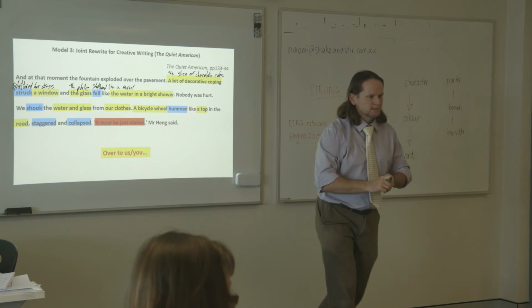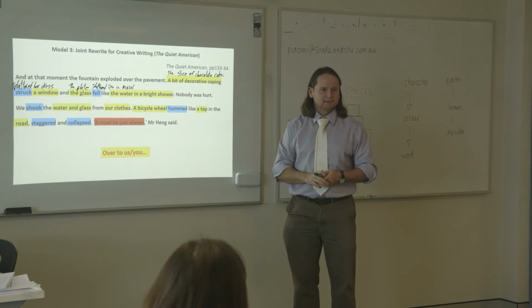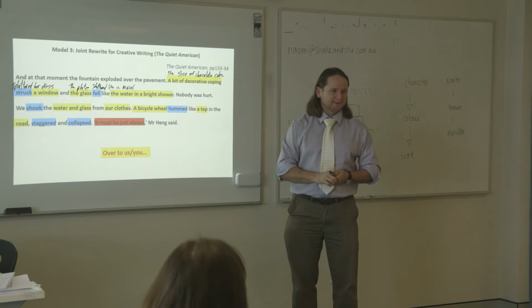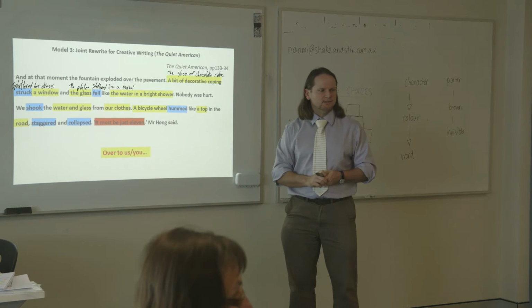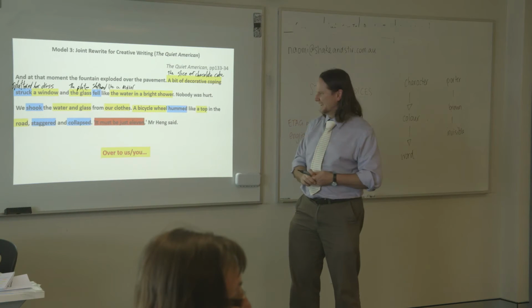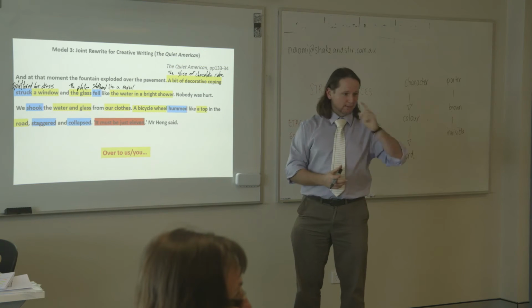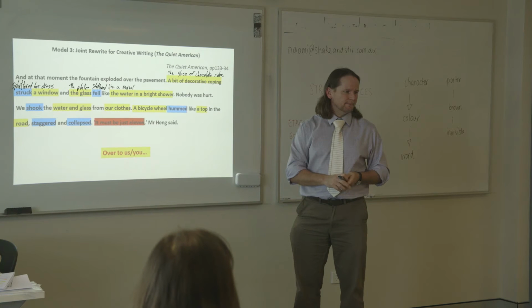And here's the temptation as well in the joint rewrite, is for me to step in and to give you something. And I've really got to resist. Oh, like a mirror in a maze. Do they shatter? So maybe let's go with that idea of falling into or being struck. What strikes a mirror?